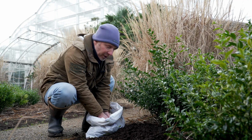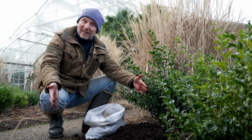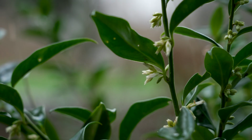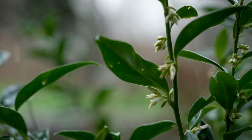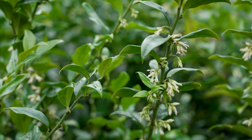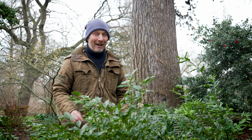And of course they will also grow in a big pot. I mean, something like that, ideally. And then you can put them by your front door. Whichever one you go for, they all have beautifully perfumed flowers. That perfume will welcome you home long before you arrive. And I tell you what, it makes taking the bins out an absolute joy.